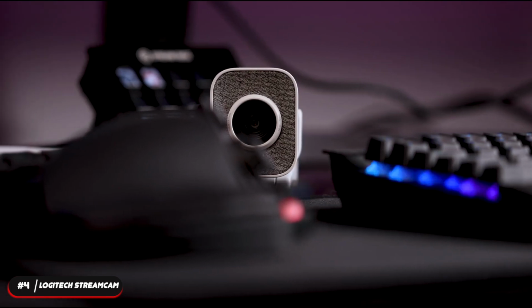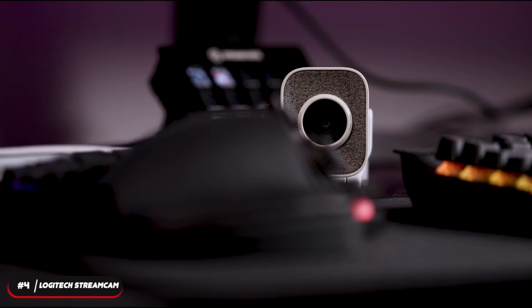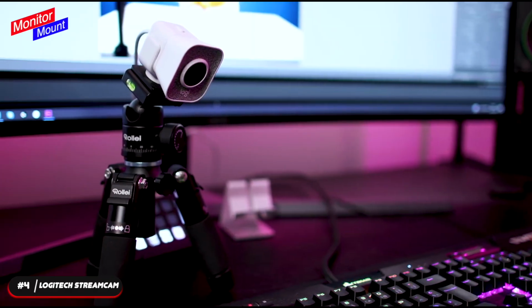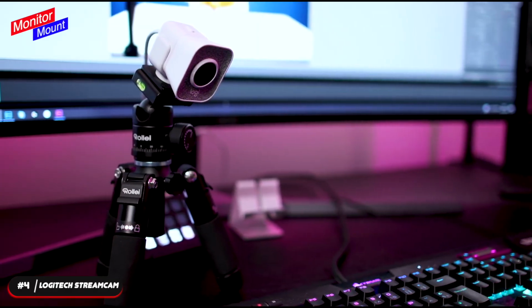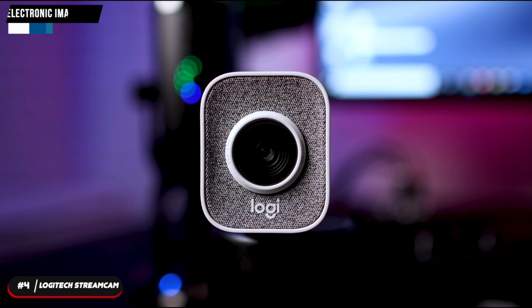You can achieve the perfect angle for any stream or video with its versatile mounting options. The monitor mount can tilt and pan, or you can mount it to a tripod. The built-in electronic image stabilization reduces camera shake from accidental bumps or movements.